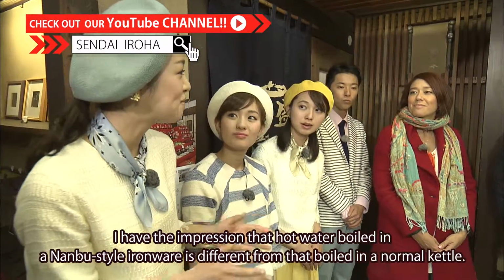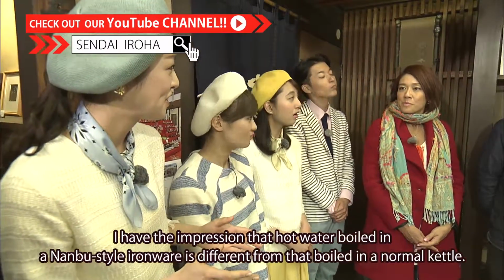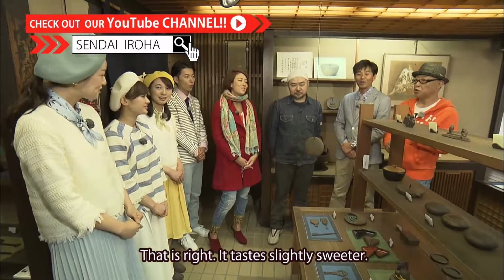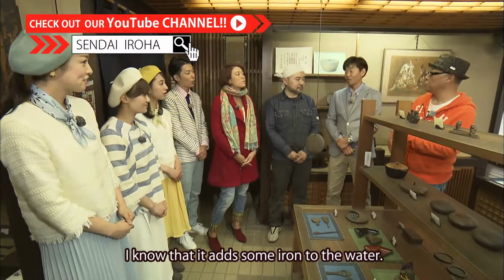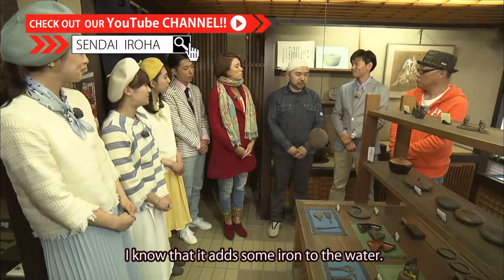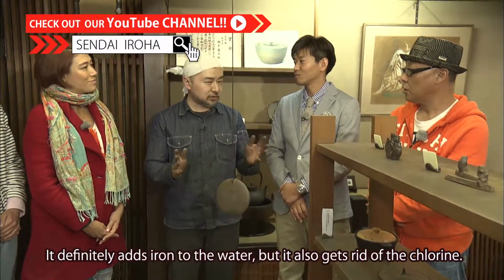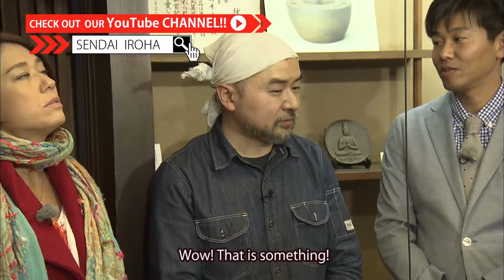I have the impression that hot water boiled in Nambu-style ironware is actually different from water boiled in a normal kettle. That's right, it tastes a little sweeter. I know that it adds some iron to the water. It definitely adds iron to the water, but it also gets rid of chlorine. Wow, that's really something.